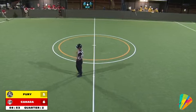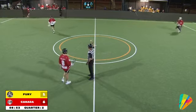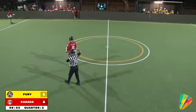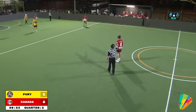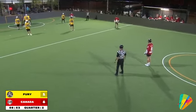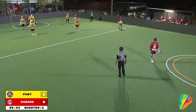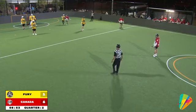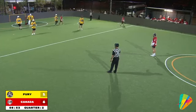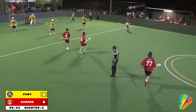15 seconds left. 15. Hold it. So the Canadians just waiting for their penalty to expire. 7, 6, 5 on the penalty now. 4, 3, 2, back even now. Only 5 on the shot clock, however.